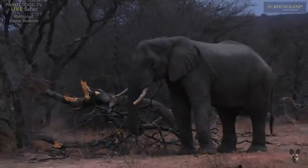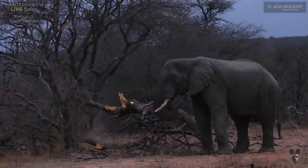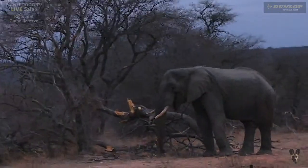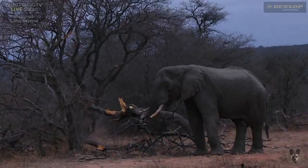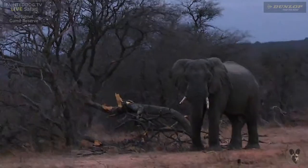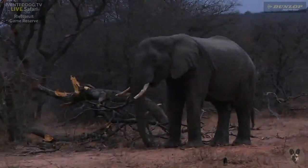I can't quite believe that we've seen so much on a windy, cold day like today. Maybe everybody's just trying to find themselves a nice warm spot for the night, preparation if there is any rain coming. We still haven't seen the rhinos, so they might be on the other side of the elephant somewhere further down the road.